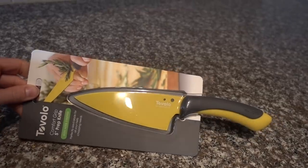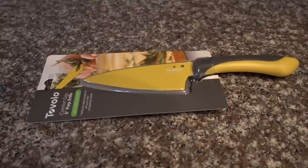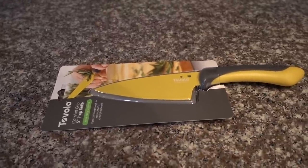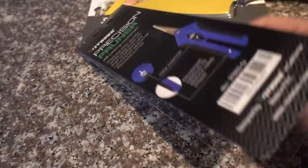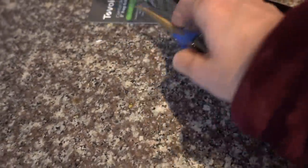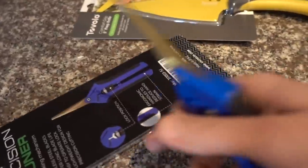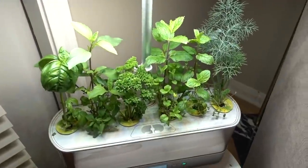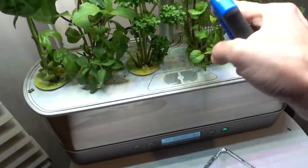I've got some mint that is taking over my herb garden. Who has time to strip thyme by hand? I'm so funny, I forgot to laugh. Let's go take a trimming with my precision pruner here. Get all these high-tech gadgets just to get some herbs. My goodness, this thing. All right, we're gonna try mint.